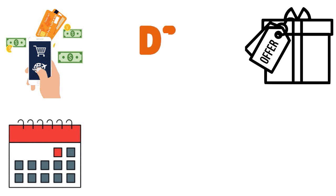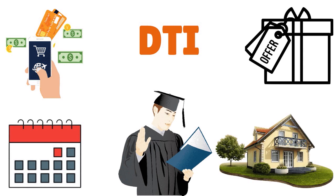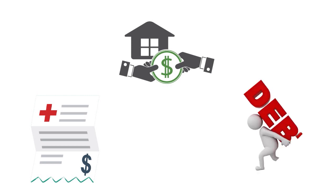So when we talk about DTI, we are speaking about debt to income ratio, right? It is a criterion that measures how much you spend on debt each month. This includes debts from student loans, auto loans, mortgages, property taxes, and homeowners insurance, rents, credit card payments, medical bills, personal loans, alimony, and child support. So we're talking about what? All the obligations that you have. Those amount to the debt portion of your DTI ratio.